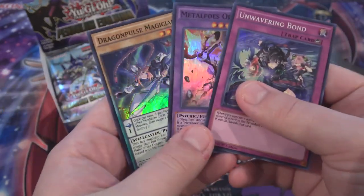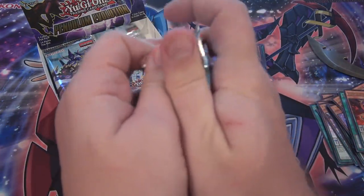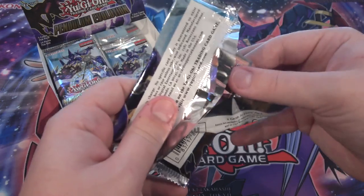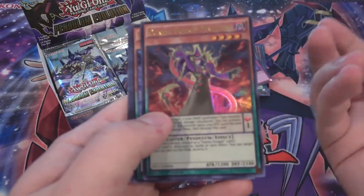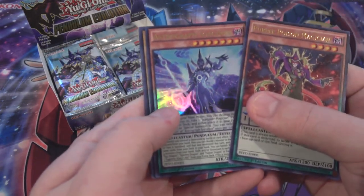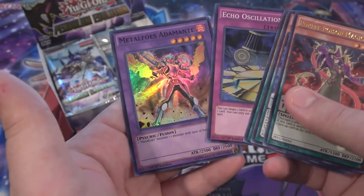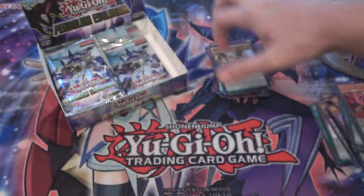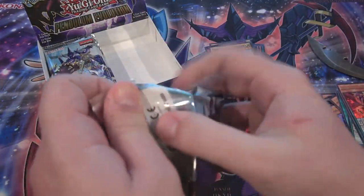Metal Foes, Dragon Pulse. Pretty cool. I believe Zephyr's Oracle is in this too. I'd like to get a few of those. There's another Purple Poison Magician. Very nice. Like I said, I think I just needed two, so there we go. Astrograph Sorcerer. That's good as well. Master Pendulum. I mean, everything in this is pretty cool. Adamante. But of course, if you're using something that involves pendulums, yeah, this isn't for you, obviously.